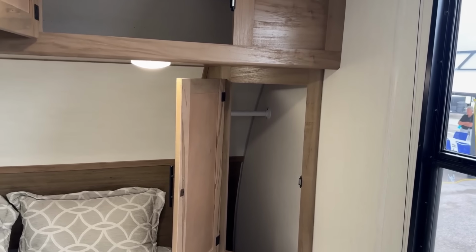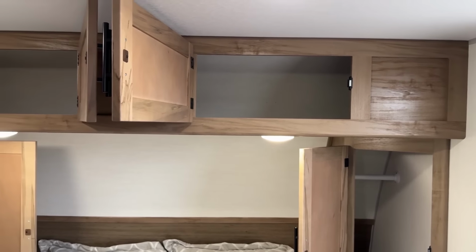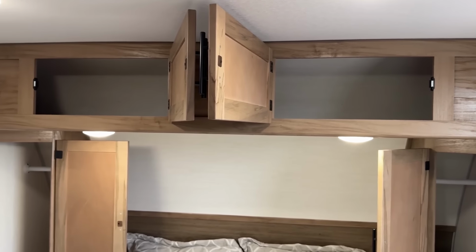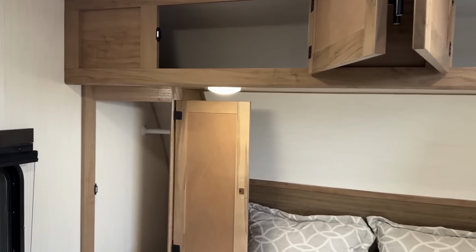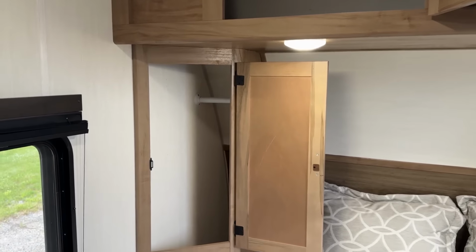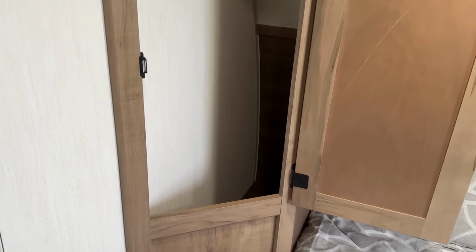Let's take a look at the storage in here. Cracking that sucker open right there. You do have hanging storage on both sides. I love that they fully enclose the cabinet above the bed. Frankly, some manufacturers won't even give you a shelf above the bed in this size and price point. So they took some extra measures here.